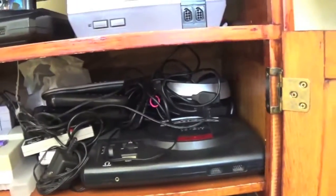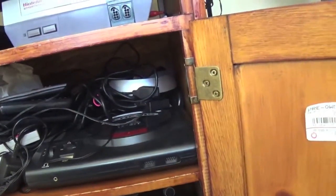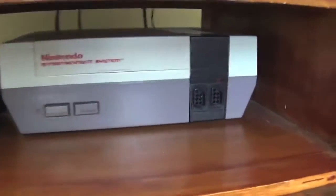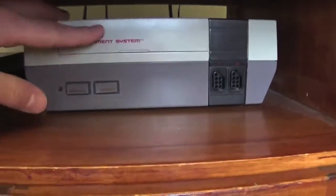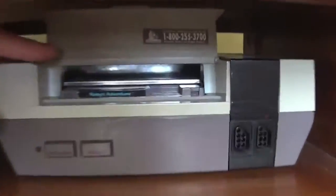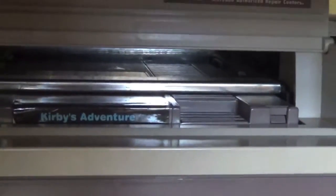Everything's just kind of shoved in there right now. Let's see, what else do I have? Alright, so I'm going to stop the video now and go in my closet where I have more stuff. Is there anything in here? Kirby's Adventure. Got that one.